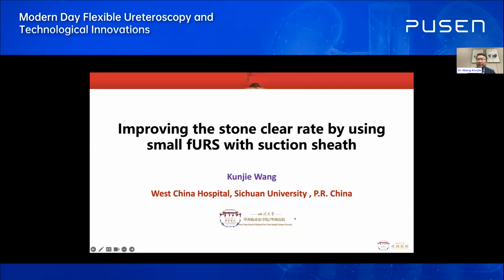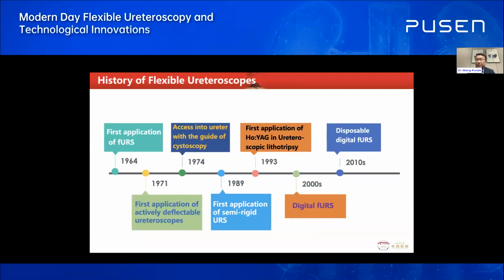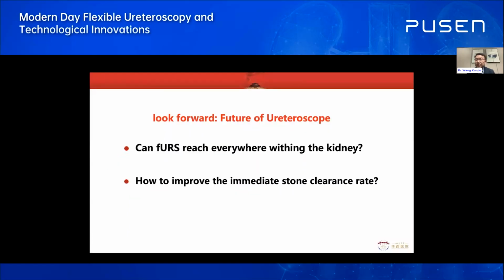I just want to share some of our little experience. I use a small scope and suction sheaths to improve the immediate stone clear rate. Actually, the development of the flexible ureteroscope is very quick. But if we're looking forward to what we should do in the future, I think maybe we can immediately clean every stone fragment by using a flexible ureteroscope.